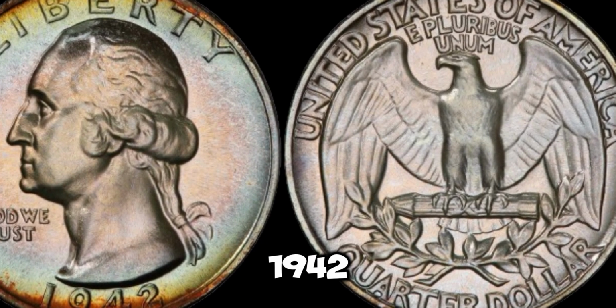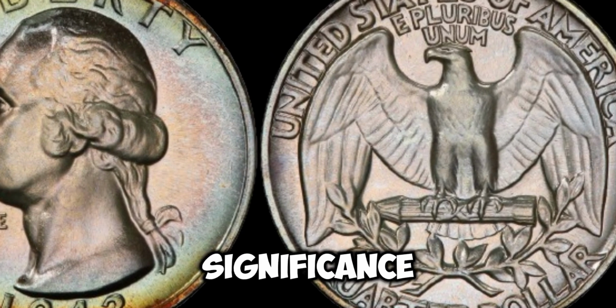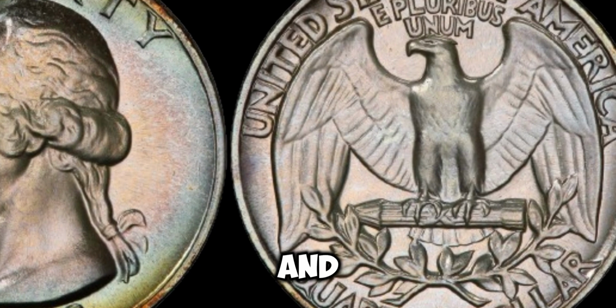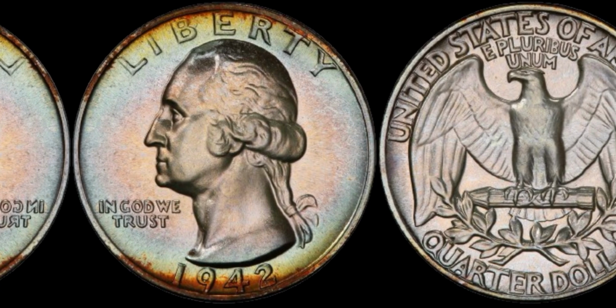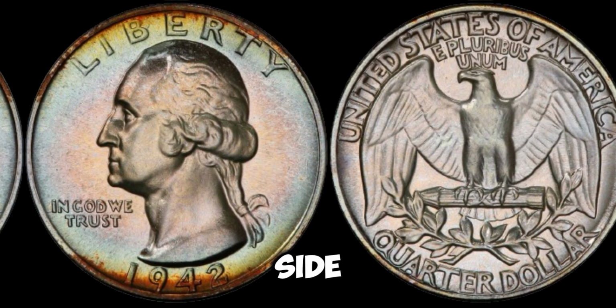The 1942 Washington quarter was minted during World War II, a time of great historical significance. These coins were produced in Philadelphia, Denver, and San Francisco, but only a small number were minted in San Francisco, making them extremely rare and valuable. The San Francisco minted coins have a small S mint mark on the reverse side, adding to their uniqueness.